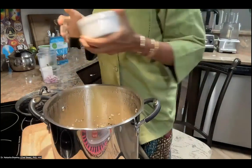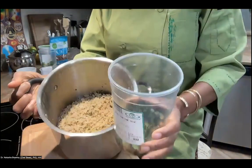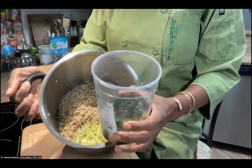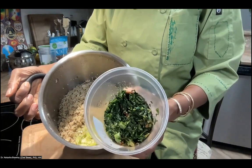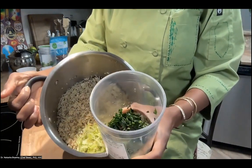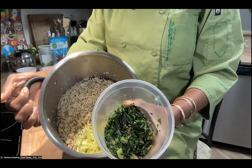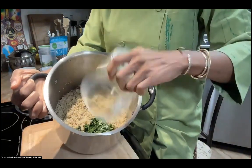And also, one of the things when you're dealing with insulin resistance is that you definitely want to bring leafy greens into your diet. So this is some kale. I gently sauteed it just so that I can bring out that beautiful dark green. And then I added a little bit of sun-dried tomatoes, not much, just to give it some flavor. There's some garlic in here and some coconut aminos. And then I'm just going to add that in.